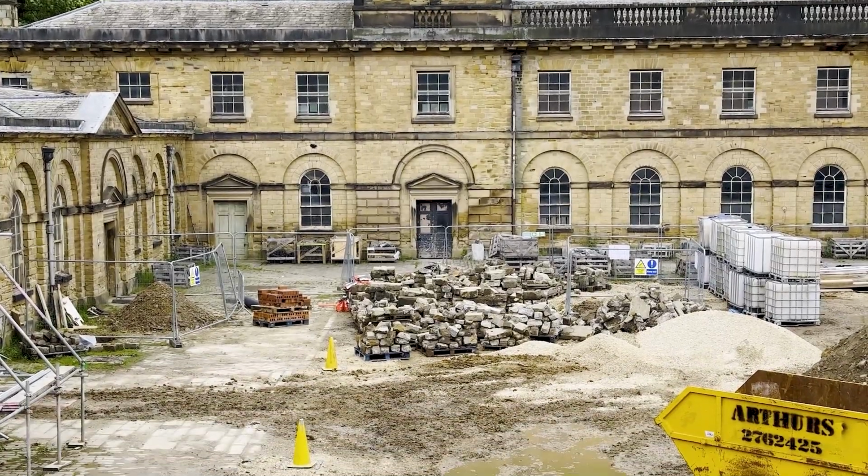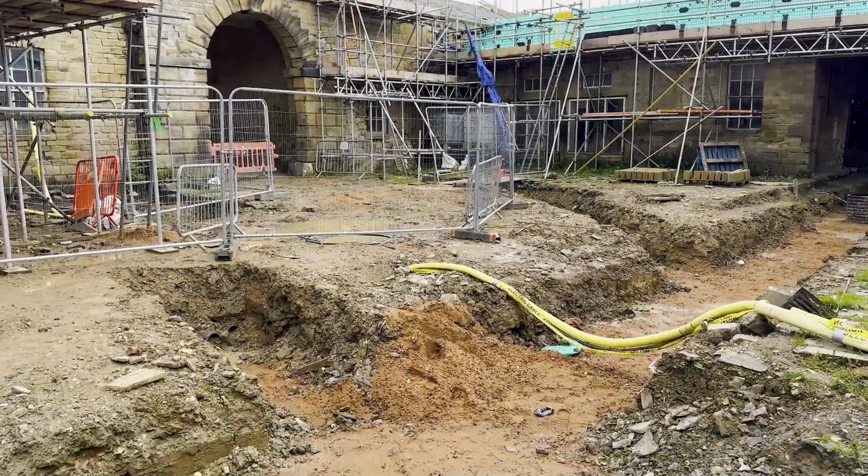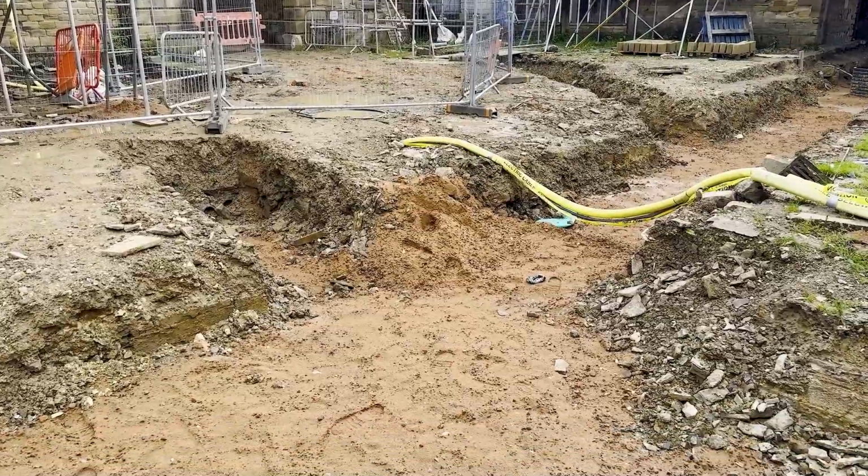Drainage works in the main stables courtyard and in Mews Court are continuing, but we're coming to the end of this complex but essential part of the project.